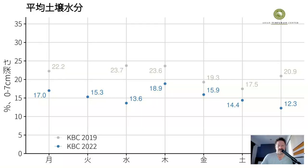And this week, this is the soil water content starting from Monday of tournament week through to Sunday. And then on the Wednesday, remember, it rained an additional 19 millimeters. So the soil water content went back up on Thursday morning to 18.9%. And then it was able to dry down. There was no more rain from Thursday through to Sunday. So it went down about 3% from 18.9 to 15.9 from Thursday to Friday, and then it went down a little bit on Saturday from 15.9 to 14.4, and then on Sunday morning it was down to 12.3.